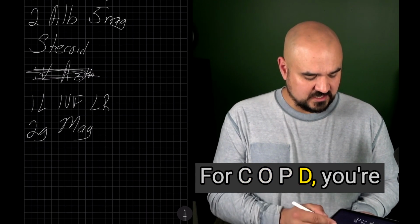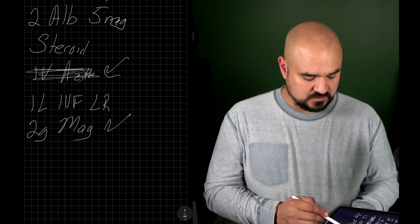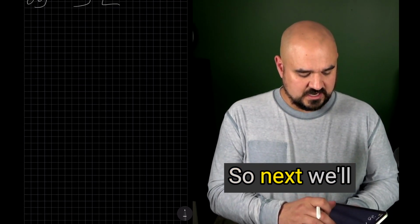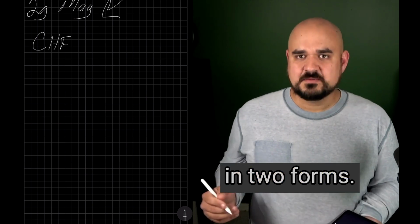For COPD, you're going to do the IV azithro and not the mag. For asthma, you're going to do the mag and not the azithromycin. So next, we'll talk about our patient in CHF. These come in 2 forms.